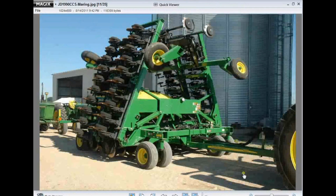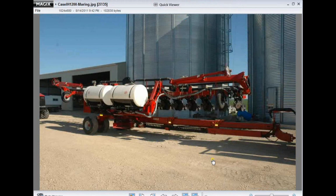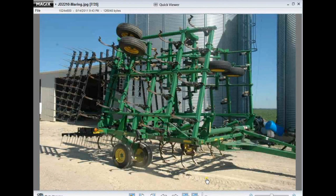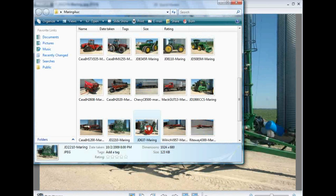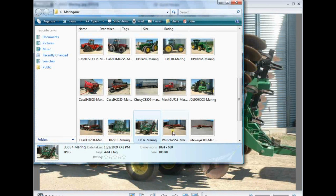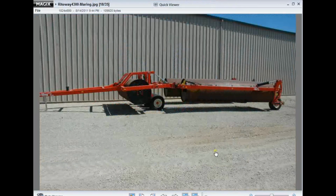We've got a John Deere air drill, 1990 CCS no-till 40-foot, will be very interesting. We've got a planter, a Case IH 1200 1630 planter. Got some nice tillage items. John Deere 2210 45.5 foot. Got a John Deere disc, a 637 23 foot 7 inch. We have a Wilrich, I think it's a V957, very nice outfit. And here's one that's always interesting, a roller. You've noticed these land rollers have really gone up in value. This is a Right Wave 4300 43 foot.